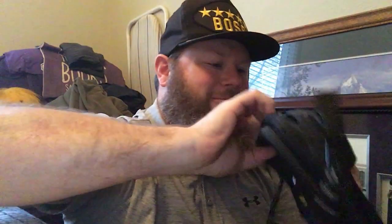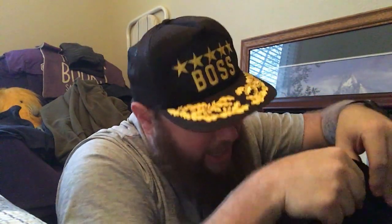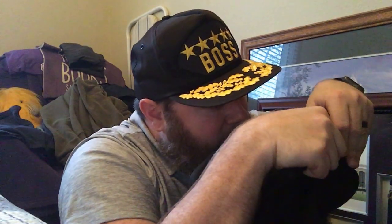This is pretty cool. Mickey Mouse fanny pack. I'm going to assume vintage because it is a fanny pack, right? Even though they are actually kind of making a little bit of a comeback. It came out of Walt Disney World, so it's got the Walt Disney World tag in it, which is awesome. There's no year or anything, but embroidered Mickey Mouse fanny pack, super cool.